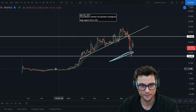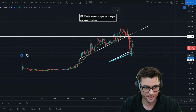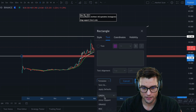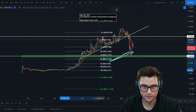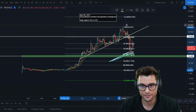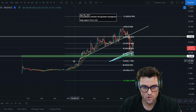I had a take 25% profit line all the way down here from when I was first in it, when it was airdropped or whatever. Could have just held most of it. Anyway, this is it. So let's, you know the deal by now, right? I hope so. Fibonacci, bottom, top.